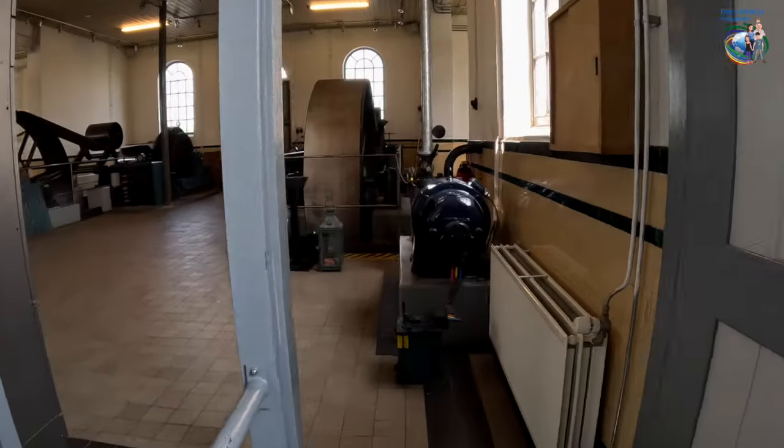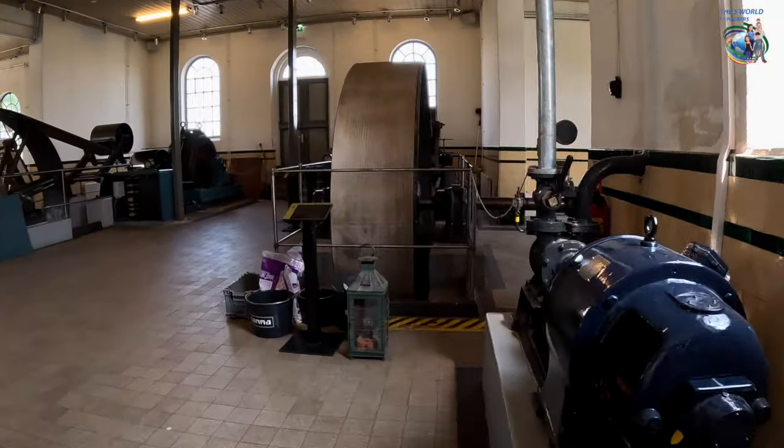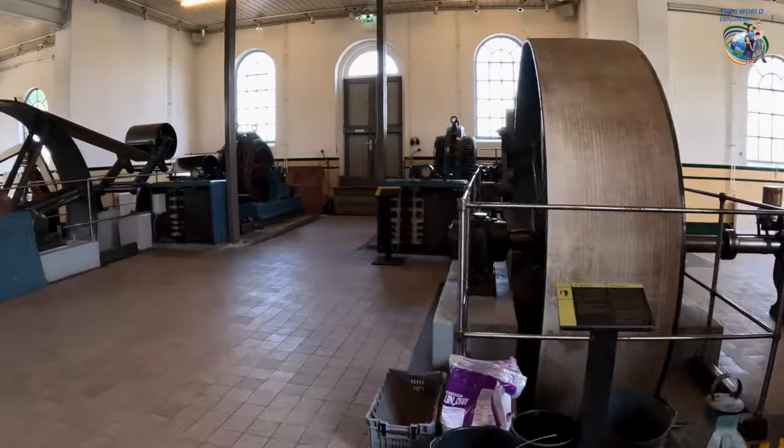So this used to be a pumping station, which is not working right now, but the idea is to eventually make it work again.